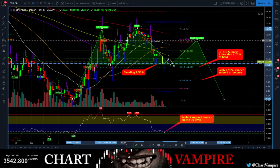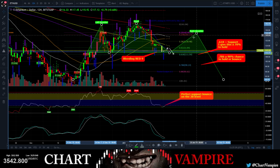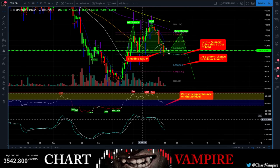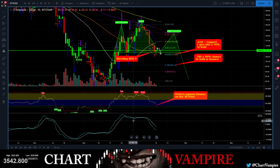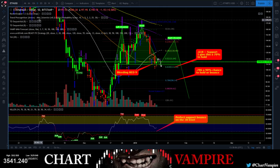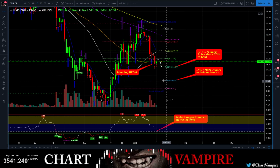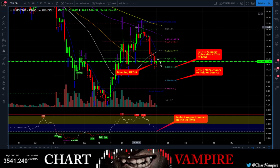See, I don't like the structure of the RSI for this. No, see, I don't like the structure. It does not show me a head and shoulders here. Yeah, I don't like this head and shoulders here. I like this more as a double top. This looks more double top-ish to me.